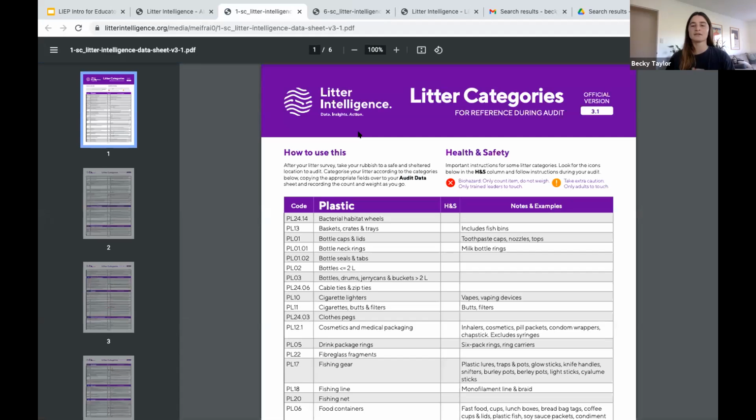What a lot of teachers do is if they just want to start auditing the waste that their classroom is using or their homes are using, they use our litter categories, so they'll use the same categories to audit that data. And this is what I'm talking about when NIWA are using some of our methodology, they're going to categorize in the same way that we do.